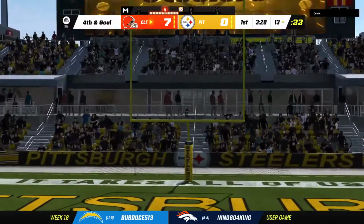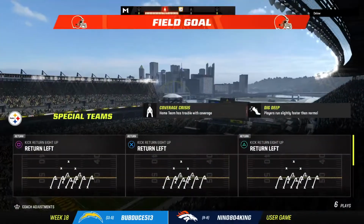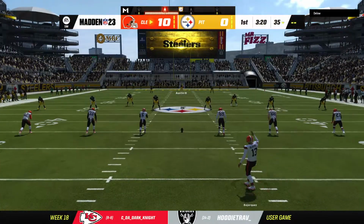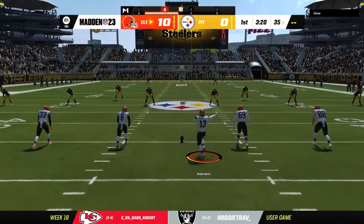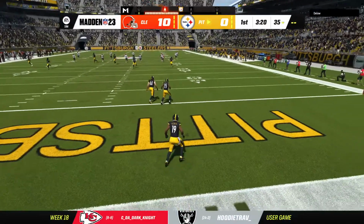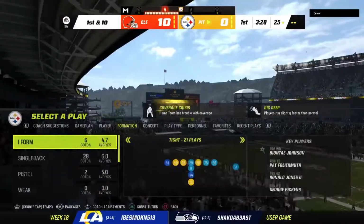York able to send this one through, and that will extend their lead even further. So a nice kick there as they are able to add on to their lead. And that's exactly what you're looking to do. Maneuver yourself into range. That way, if your drive stalls out, you're able to get something out of it. And they do so right there.